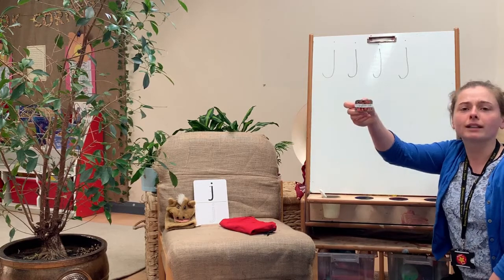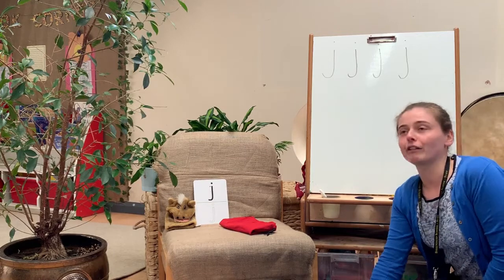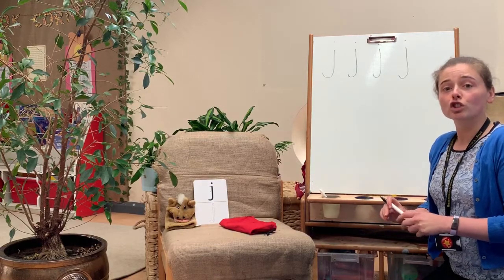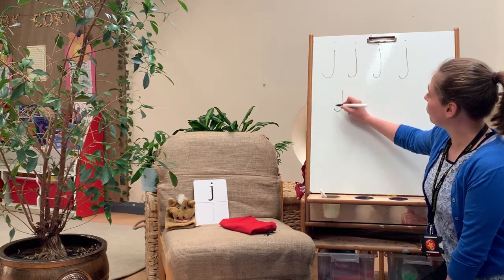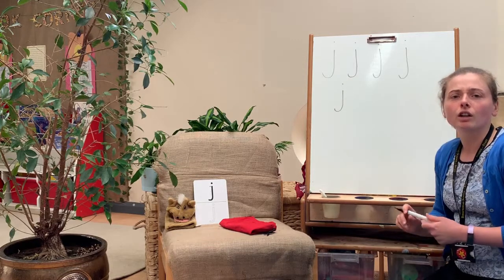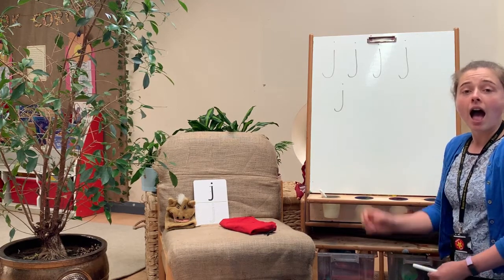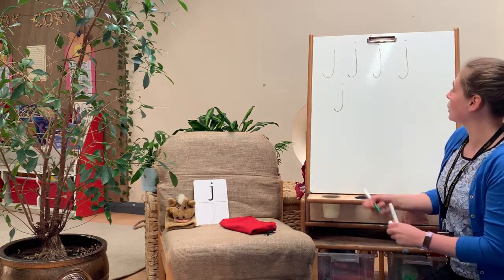Okay, now we're going to have a go at writing something that was in our sound bag. So what was this? Can you remind me? It was jam. Very good. And what special sound does jam start with? Starts with a J. Very good. So down, round, and our dot on the top. Jam. Now have a listen. What's the next sound in that word? Jam. Fantastic.